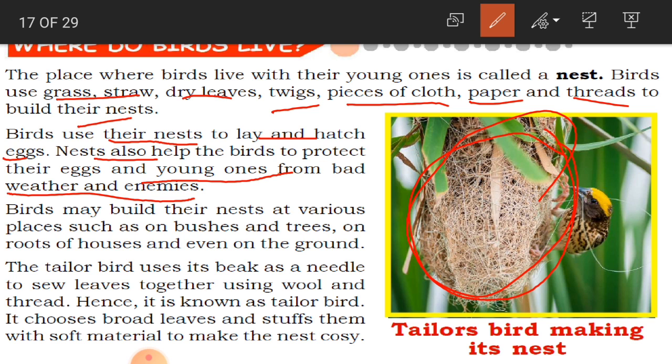Bad weather in the sense, sometimes you may have rains, sometimes it is very cold, sometimes it is very hot. So from this type of bad weather, this nest is protecting the eggs and also the young ones. Not only from the weather, children, even from the enemies also. How enemies? Because they are on the trees, so this nest is on the tree.